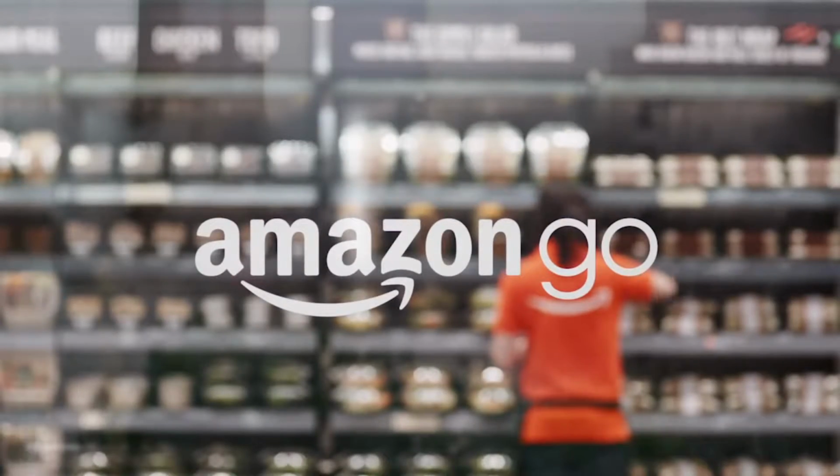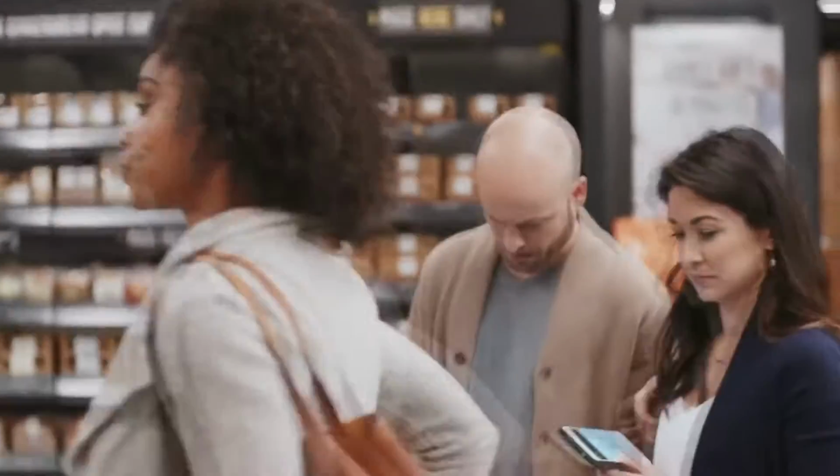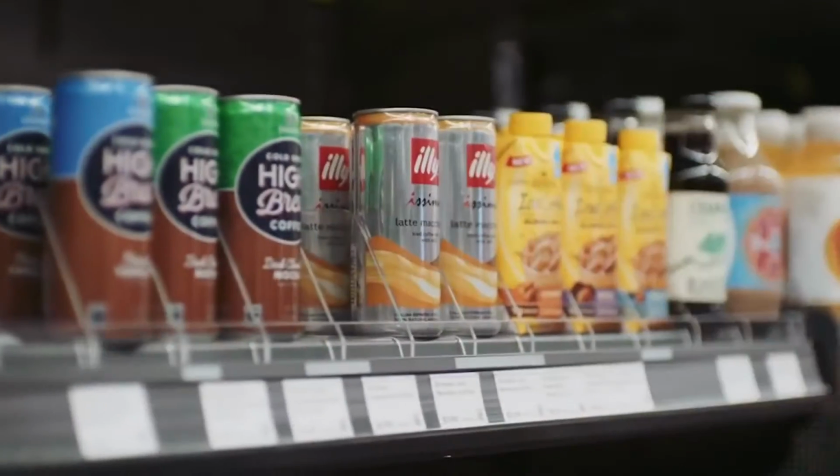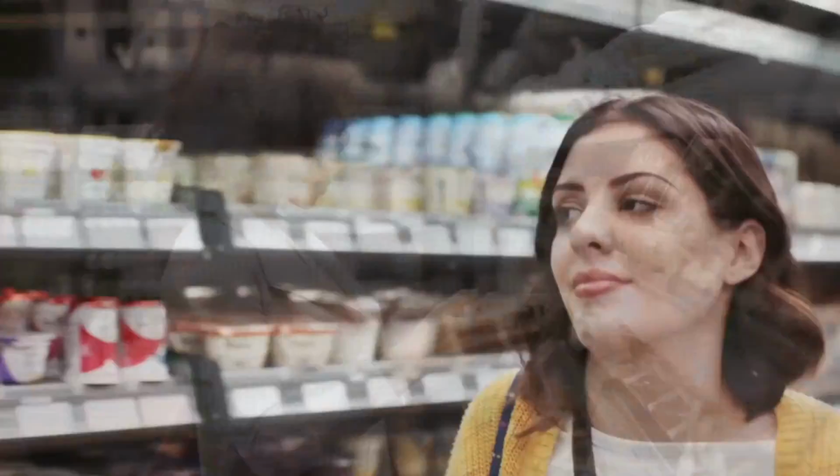Welcome to Amazon Go. Use the Amazon Go app to enter. Then put away your phone and start shopping. It's really that simple. Take whatever you like. Anything you pick up is automatically added to your virtual cart.